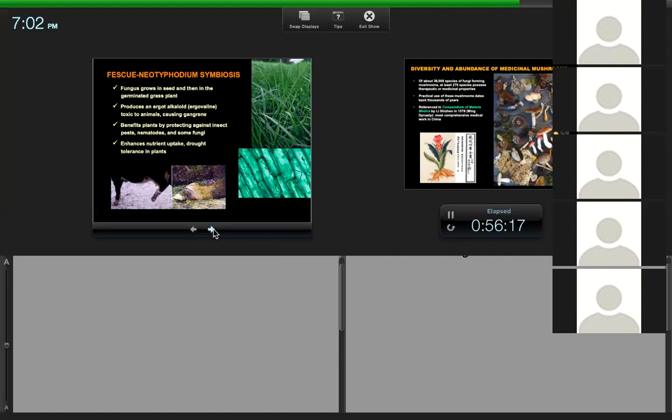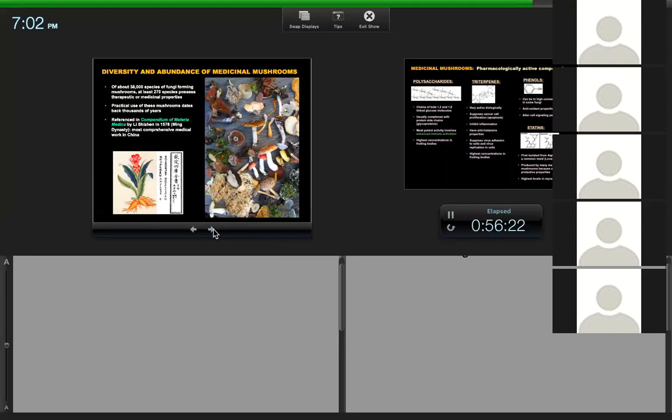Next slide. Okay, I want to just talk a little bit about, I have a whole lecture on this, but I wanted to just introduce it to you here. There's a huge number of medicinal mushrooms, and they're very, very effective. There's about 38,000 species of fungi forming mushrooms. Okay, way more fungi altogether, but 38,000 that form mushrooms, and about 270 of those species have therapeutic and medicinal value. Okay, and the Compendium of Materia Medica by Li Shizhen, that was in 1578, and that is still used today. It was a very, very thorough documentation of medicinal mushrooms. Next slide.